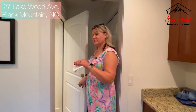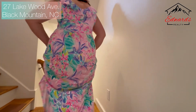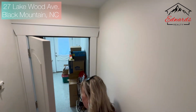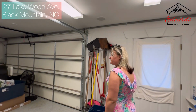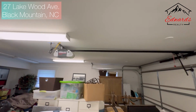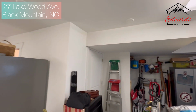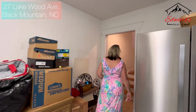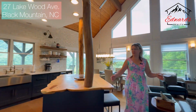And off we go to the upper area, or actually, sorry, to the other side that we didn't get to visit. And this is the garage. Very large space as well. I think that gives you a general idea of what it is. It has its own entrance. Back to the main living area.